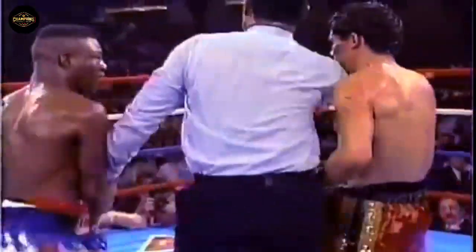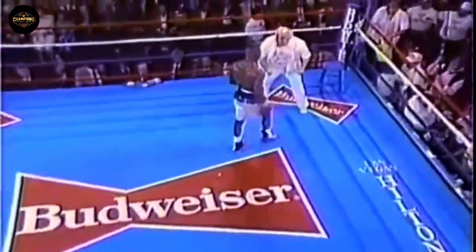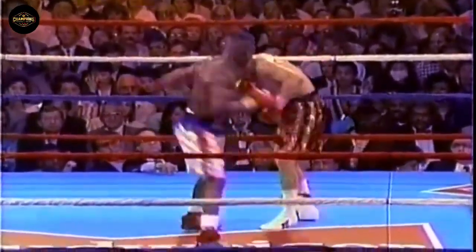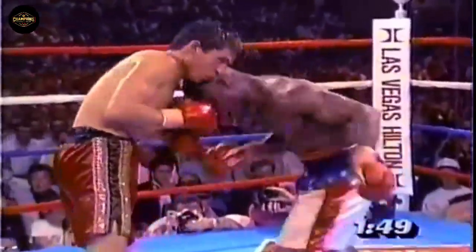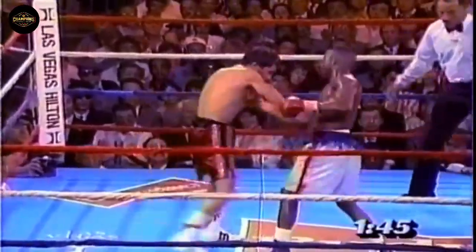Look at the combinations by both men. Meldrick Taylor, incredible. It doesn't get a whole lot better than that, guys. Taylor handles this because this is the toughest fight he's ever been in. The best punch of Taylor is the left hook. Look at it, three, four left hooks at a time.